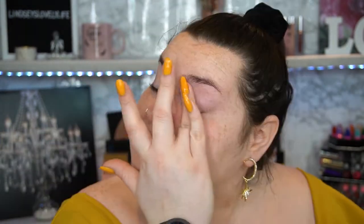Okay. Smooth. A little hydrating. It's a clear base, which totally makes sense because she makes everything for everyone. Smart. I like a tinted eyeshadow base, but I get it. And it does have that slight tiny bit of tackiness.